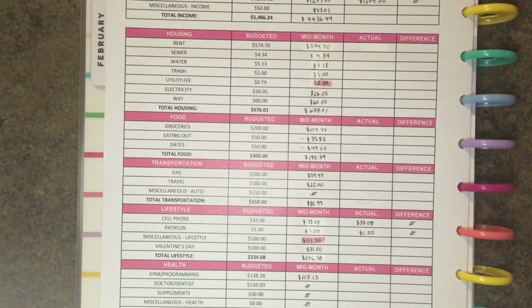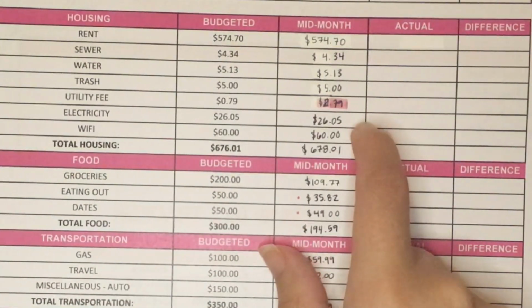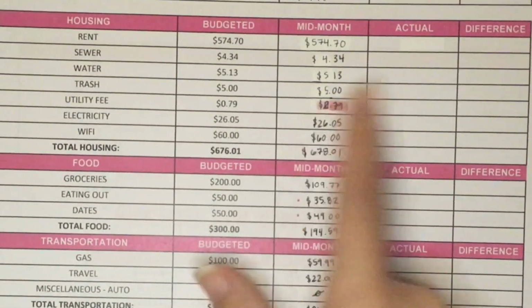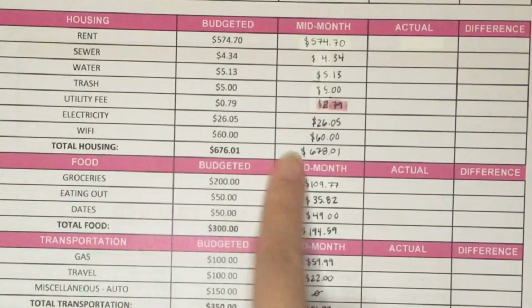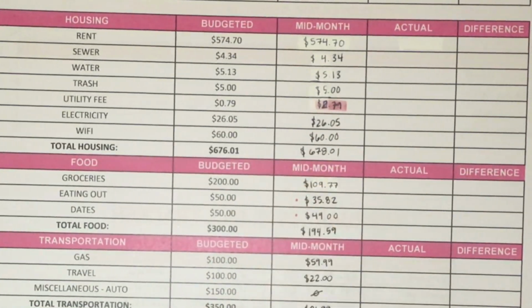And so in that case, I had to take out a money order to pay rent this month because the online system wasn't up yet. So my bank charged me a $2 fee, so I added a $2 fee, but really I just needed a separate category. But anyway, so that put me $2 over my estimated housing budget.